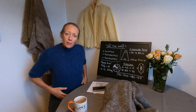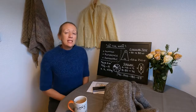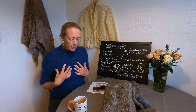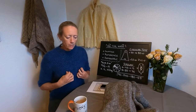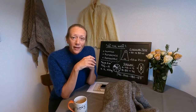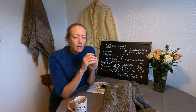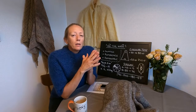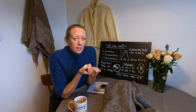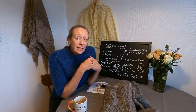We're actually going to start with what I'm wearing. And today I'm wearing a modified Siri. Siri is a design by a Swedish designer, Linnea Ölund, I think her name is. I think that this design is available both in Swedish and English. But it's quite an old design and it has been very popular, at least in Sweden.